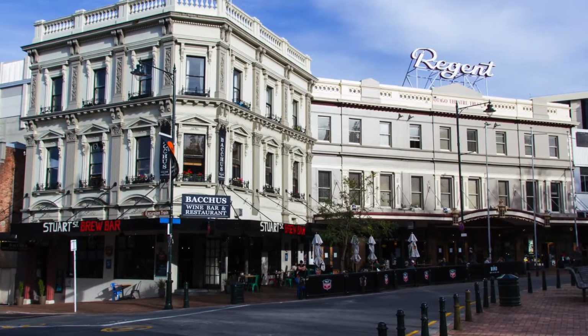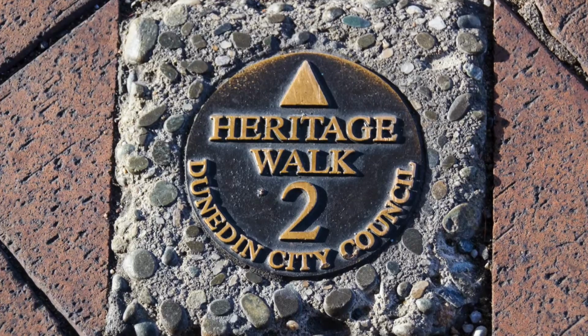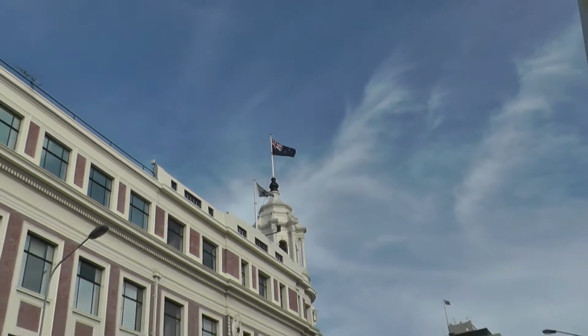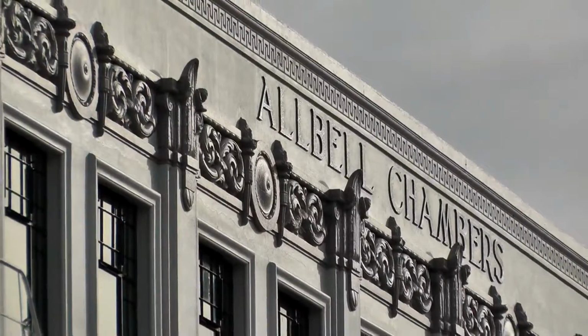From October to April, the city offers daily heritage walks. You can inquire about the times during the main and the off-season at the visitor center. There are various sites and historic buildings within walking distance in the city centre.